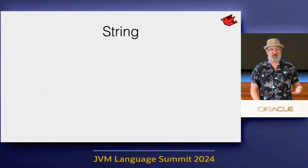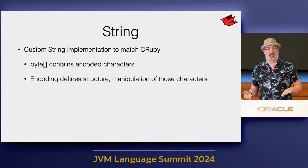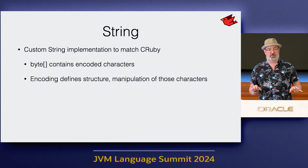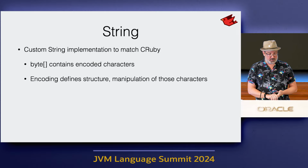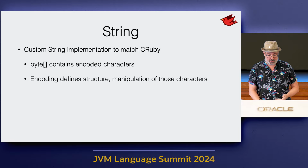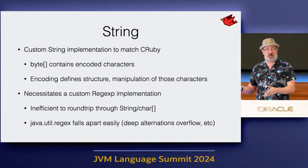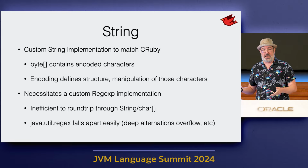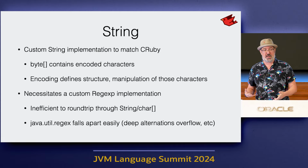For strings, in order to be compatible with the way Ruby represents strings, we can't use Java strings. We have a byte array representation and an encoding. Every string in the system could potentially be encoded differently, and so we have to mimic that same behavior. So we implemented all of our own string operations. And if we do that, then of course we have to implement our own regular expression engine. So we have a regular expression engine that can work directly against byte arrays with arbitrary encodings and different dialects. This was ported a long time ago from a C implementation called Oniguruma, and we have continued to maintain it over time.